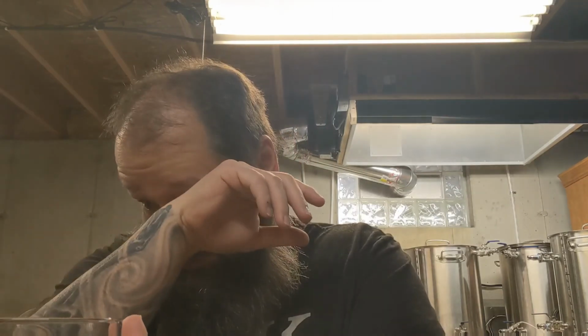One thing about this particular SJPORR, it's 3 hops and an adjunct. My question is, should you be able to taste the adjunct? Unless you've got a ton of oats in a beer, you're never going to be able to really just say, yes, I can taste the oats.